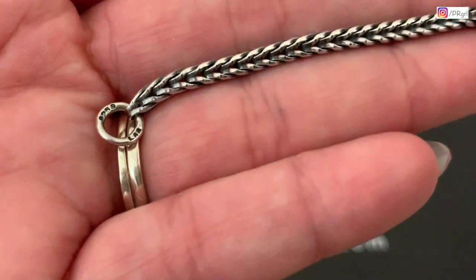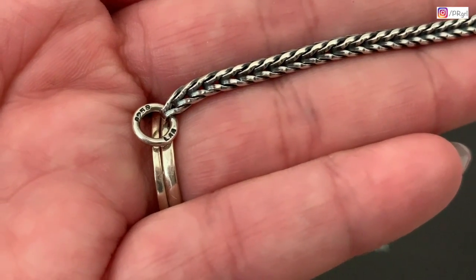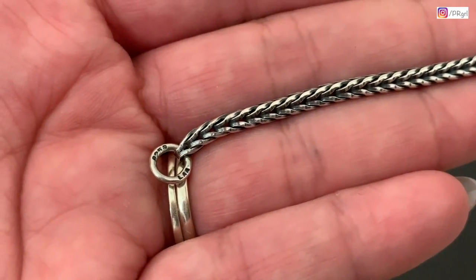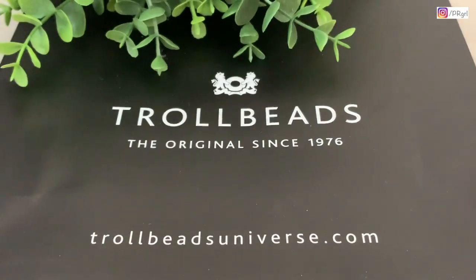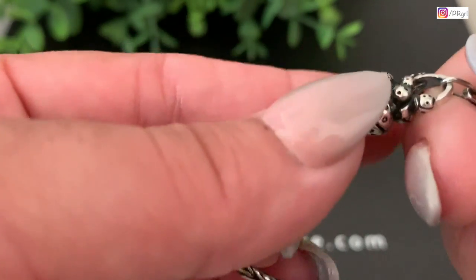And then here you see that it has the S925 for the silver, as well as the LAA initials. And maybe that's related to the people that founded it. If you know, please let me know what those initials stand for in the comments down below. But let me close it so I can show you the, I'm still saying clasp, but the actual word is locket. So let me show you my locket.